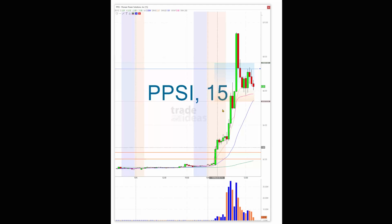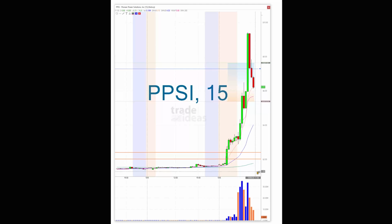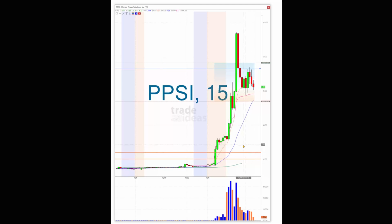But this happened. This little move happened. You're looking at a 15-minute chart. This happened in about 30 seconds. So it was very hard for me not to take a tremendous percentage gain in such a short period of time. I was actually hoping it might pull back and then start again, but it just didn't do that.